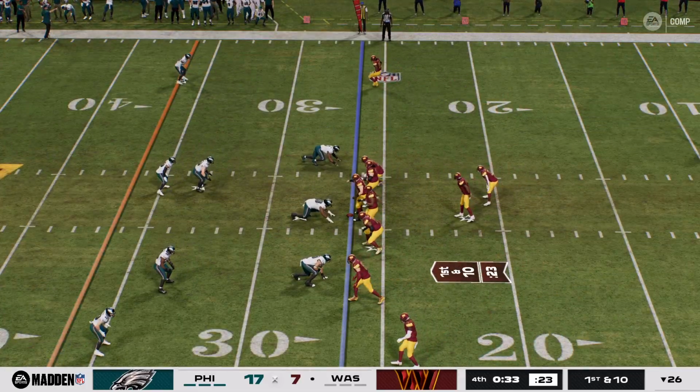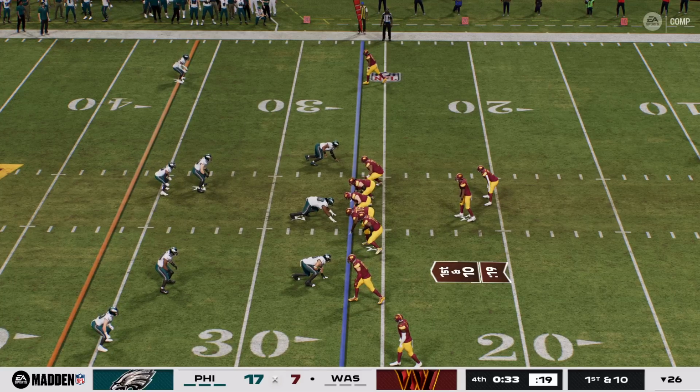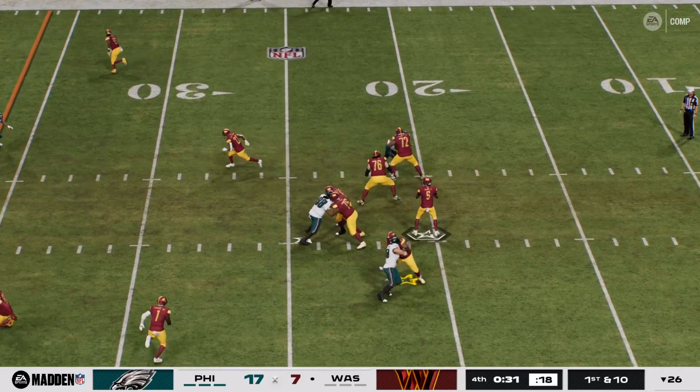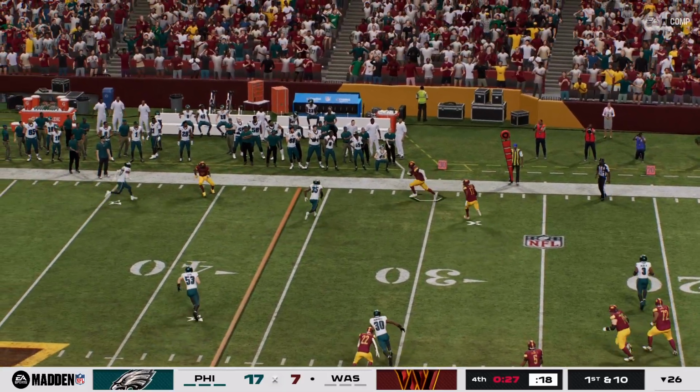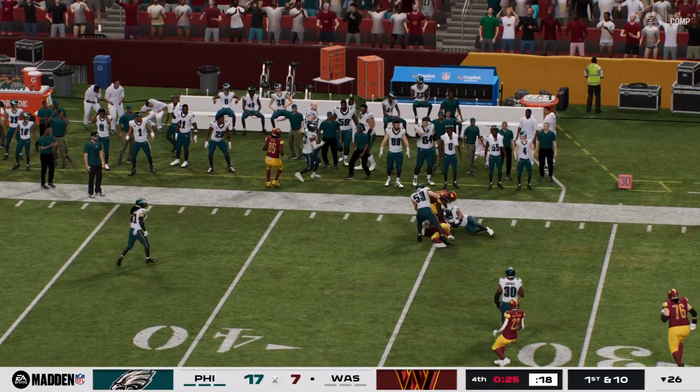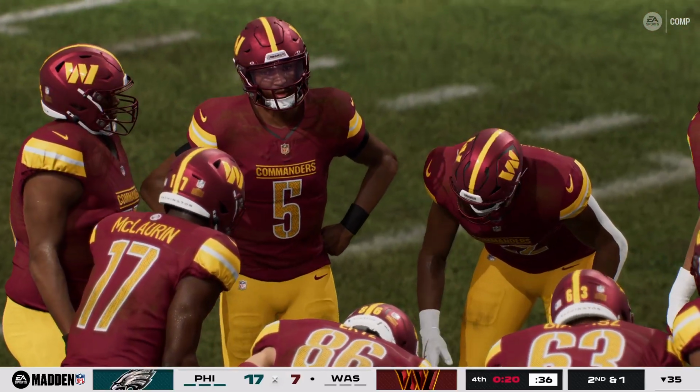Offense into the shotgun set as they line this up. 1st and 10. From the gun, it's Daniels. Throw right side is caught by Samuel. And he's up to the 35-yard line as they reel him in.